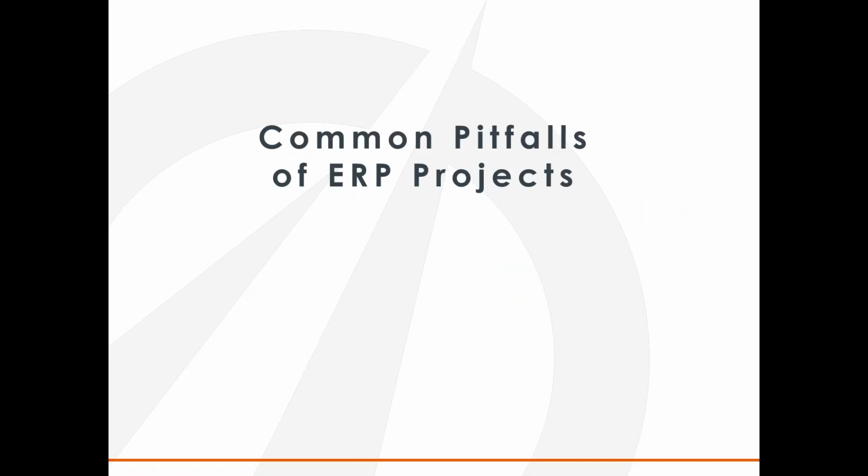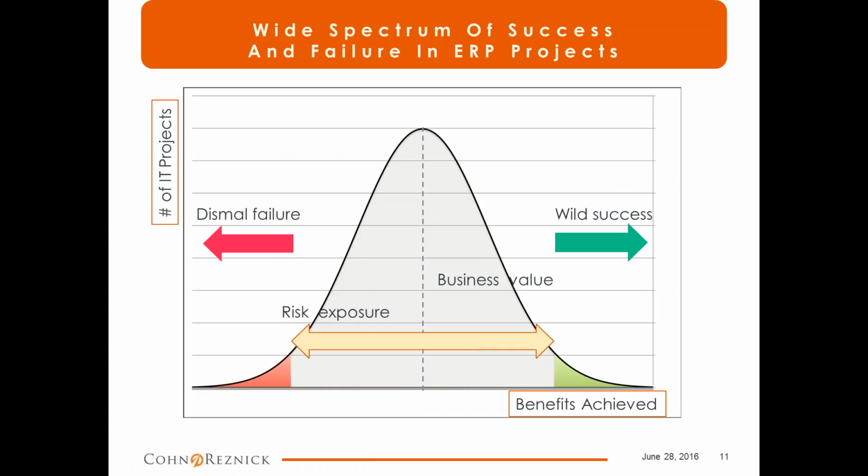So I'll talk through some of the common pitfalls of ERP projects, and then we'll launch into the system selection methodology. This is really just a graphical representation of how these types of ERP projects tend to go. So it's not a clear success-failure kind of binary result. There's a wide disparity of even implementing the same system at different organizations, how much benefits are derived from that investment. So selecting the right package and implementing it the right way can really help you stay on the right side of that curve so that you are deriving business value.